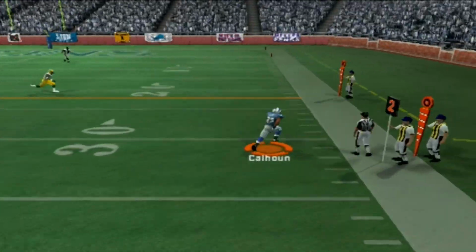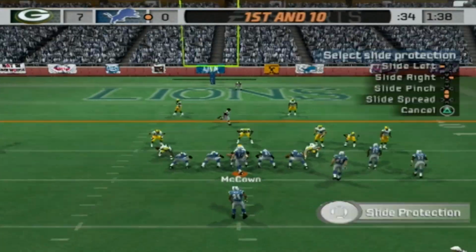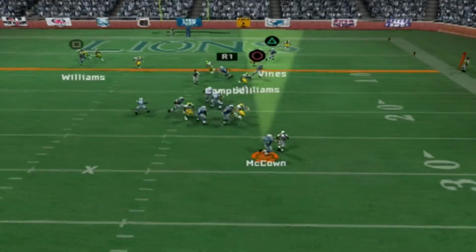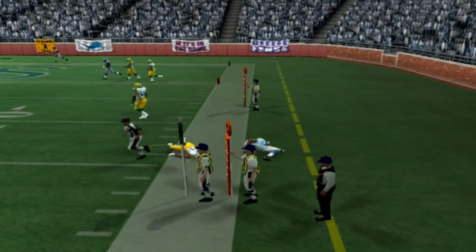Now it's 2nd and 10. We're just going to dump it off to Brian Calhoun. He's pushed out at the 18. So now we just got to keep it going here and try to tie this game up as McCown drops back, rolls to his right, throws, and he finds Roy Williams for 8 yards.